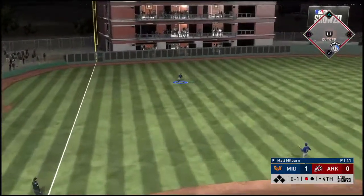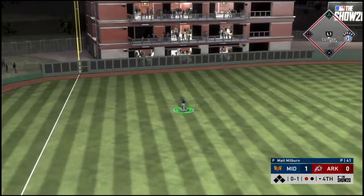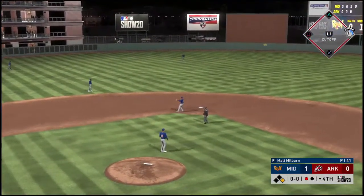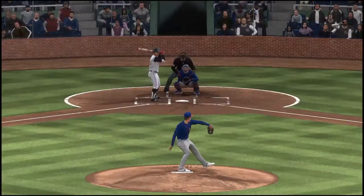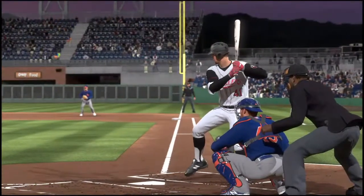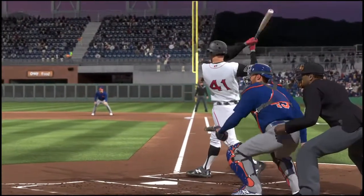Slapped hard the opposite way, and that's a base hit. 1 for 2 in his first couple of plate appearances. Love the ability to push that ball the other way right there. Nice batting, a knock to the opposite field. That's a switch hitter's delight, the ability to use all parts of the field.